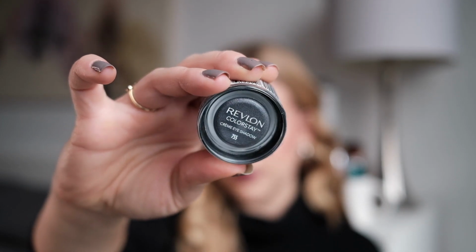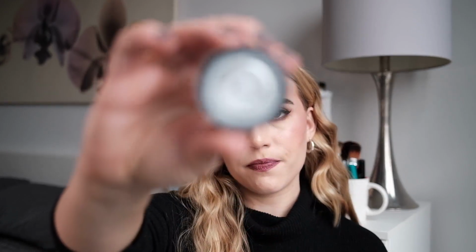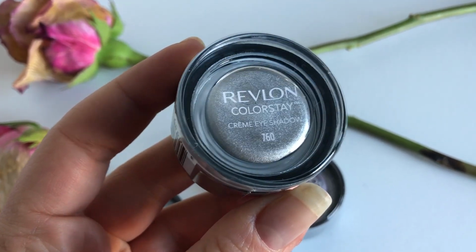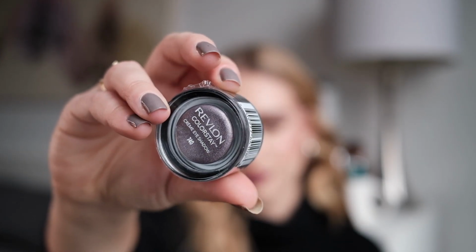I just don't use grays on my eyes at all. Gray, silver, basically any cool tones, not for me. This is a silver color. I do have a friend who really likes gray eyeshadow, so I think I will ask her first. This is a purple one with sparkle. I don't wear purple on my eyes. I used to love them, not anymore.